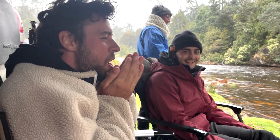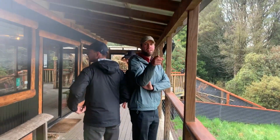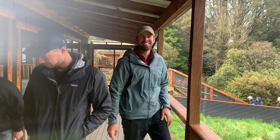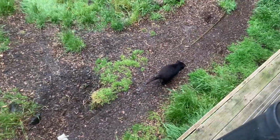Enjoying your beanies and Patagonia jumpers. Where are we, mate? Mate, I just need some Tassie there. There he is. One hiding behind the camera. Hey.